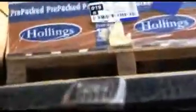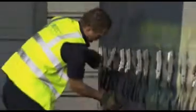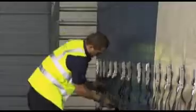The industry, right across the board, has had to take a good, hard look at itself. And now we're seeing the green shoots of recovery in line with a growing and balanced UK economy.